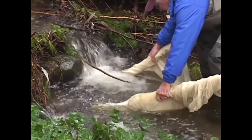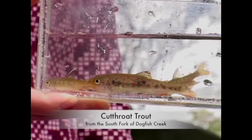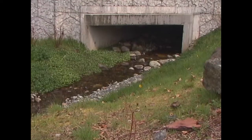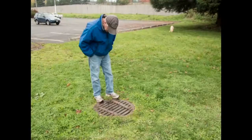Good habitat means lots of trees, wide buffer, lots of shrubs, other plants. It also means riffles and deep pools, good cover, and a lack of barriers to up and downstream movements. Even on the South Fork of Dogfish Creek, some culverts can be a problem for fish and sediment passage. This is a good example where my dog and I used to be able to walk through this culvert.